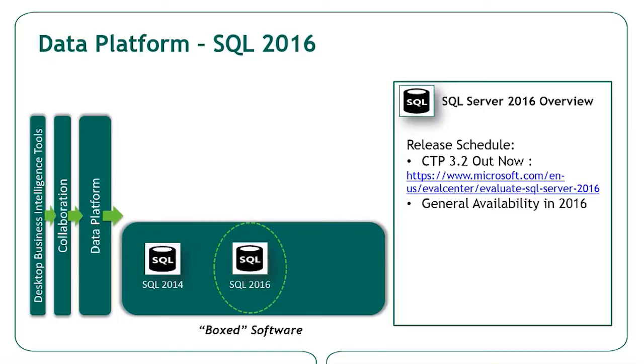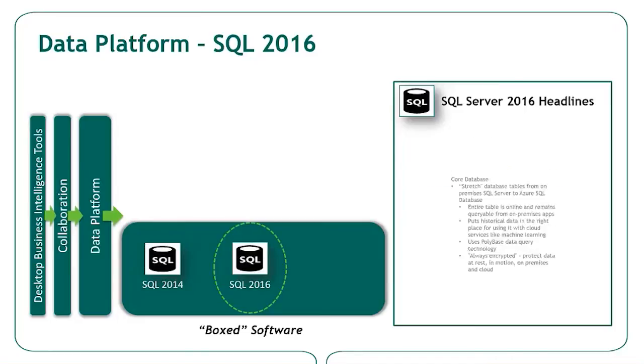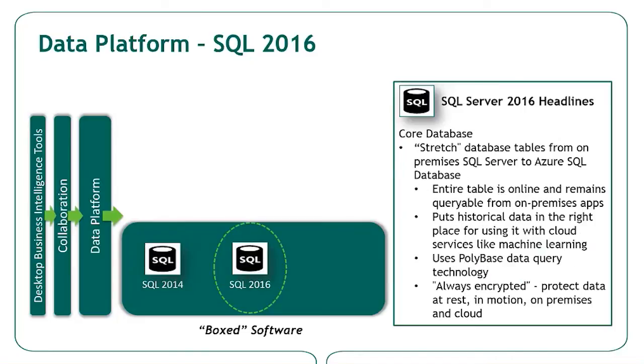Moving on to SQL Server 2016, the release of which is just around the corner, is a much different story. The latest CTP version that is available is version 3.2. You can download it and have a look at it now. Although the release date is yet to be announced, it is likely to happen soon. So let's take a look at some of the changes of note in the 2016 version.